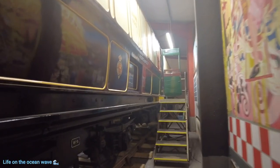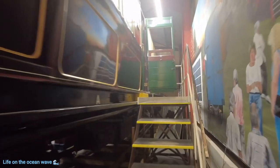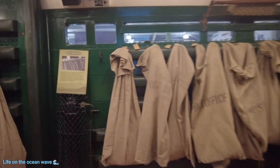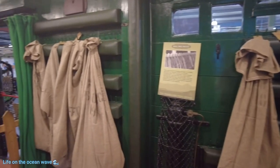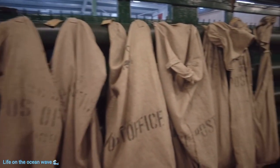This mail train, folks, I didn't realise you can actually get on board it, so get your onboard footage. Send it. Well, there we go. Look, these are the mail bags already. How cool is that? Check it out, folks. All the mail bags.